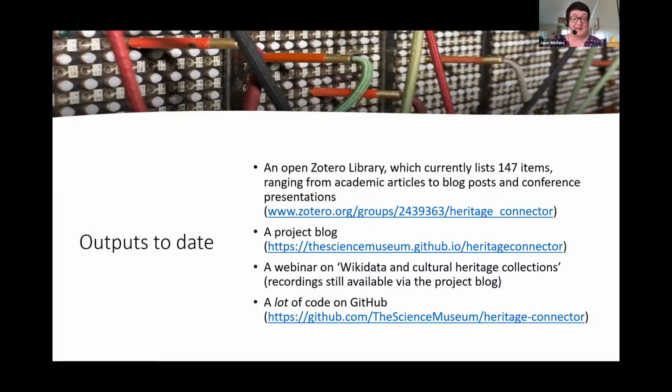Our outputs to date are an open Zotero library. I gave a presentation about this project about a month ago and we had 105 items and we've now got 147. And we've been very careful not just to look at academic articles, but we're also including blog posts, conference presentations and so on, so that we're really capturing writing about record linkage and data linkage wherever you can find it. We have a project blog, and we had a webinar on Wikidata and cultural heritage collections, which ran a couple of months ago now.